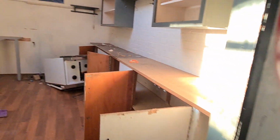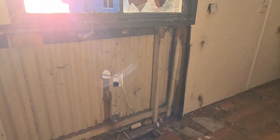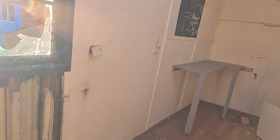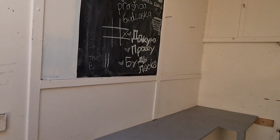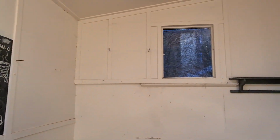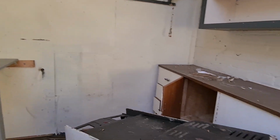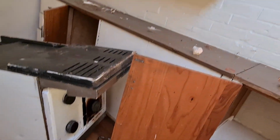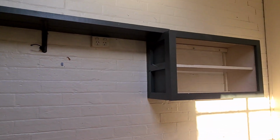Then we come into the kitchen. Not much of this left. Sorry about that glare, guys. Floor's a bit iffy in here. Got a stove on the floor. Still a rug on the floor here, guys.